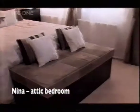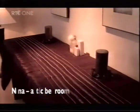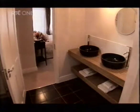Nina's efforts to make sure this room has the right energy has resulted in a bedroom which, while restful, is at odds with her cutting-edge bathroom.